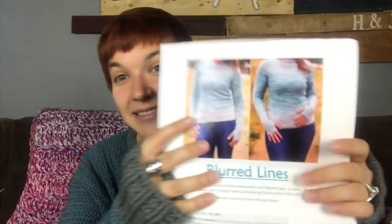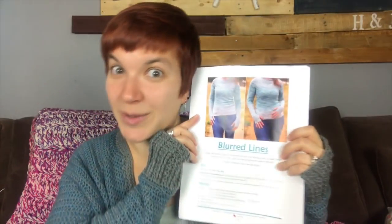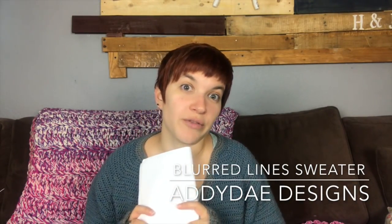It is my Blurred Lines sweater, which is by Deanne of Addie Day Designs. I love this pattern. It has been in hibernation for a few months over the summer. I wasn't really working on sweaters much at all, other than the one that was a total disaster. This is a fingering weight sweater. So let me just tell you, it is no joke to make a fingering weight sweater. This is the first one I have ever done. I found her pattern completely clear, I have had zero questions the whole time. The only time I was a little iffy was on doing short rows on the back of the neck, but I just trusted the pattern and it worked out perfectly.